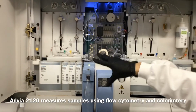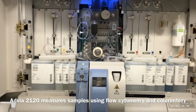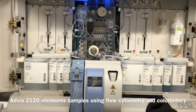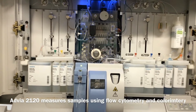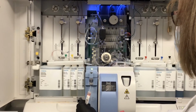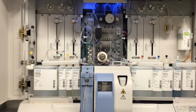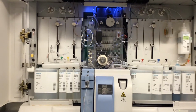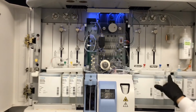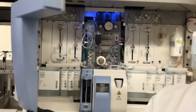So inside this wonderful machine we've got a system of syringes, reagents, and chambers where the whole blood that I'm going to introduce from the patient's sample gets mixed with reagents, and through flow cytometry and colorimetry we get results. So I'll demonstrate that to you. I'm going to put this through manually and watch it go through, because it goes quite quickly. The sample's divided up by this valve here and goes into the various chambers, mixed with the various reagents. And then we can get results very quickly onto our screen.